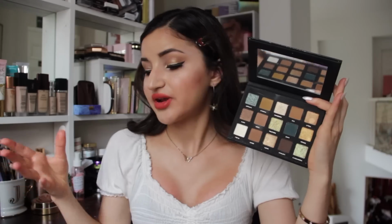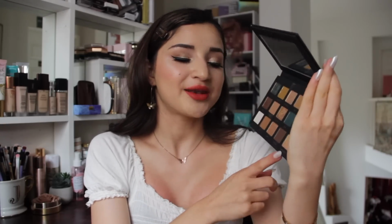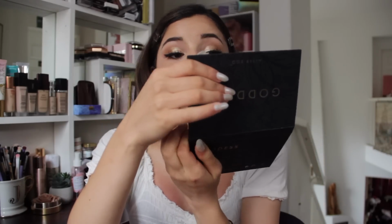So again, with Soft Glam, you can do really soft looks. Today, if I hadn't put on this kind of green gold shade onto the center of my lid, this would be the most basic neutral eye look ever. But I think adding these little things in there, it still is neutral and still is very appropriate and subtle, but it adds something different.